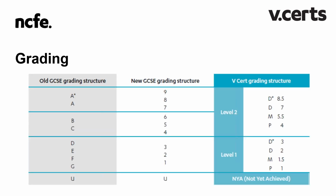You may be familiar with this chart that shows how the V Cert grading matches with the GCSE grading. Level 1 goes up to a maximum of grade 3, equivalent with a distinction star. The Level 2 distinction star is equivalent to a maximum of a grade 8.5. The Department for Education has set this maximum as they want the top grades, i.e. the 9s, to be academic GCSE achievement only.